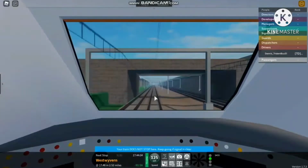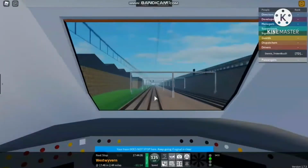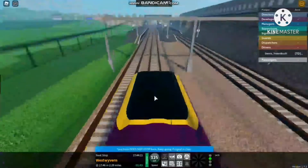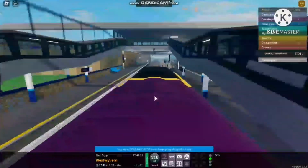Platform 2 does not stop. I think that was Westerford. Well, that must have been Newcastle Racecourse. Platform 2 does not stop here. That is Newcastle.